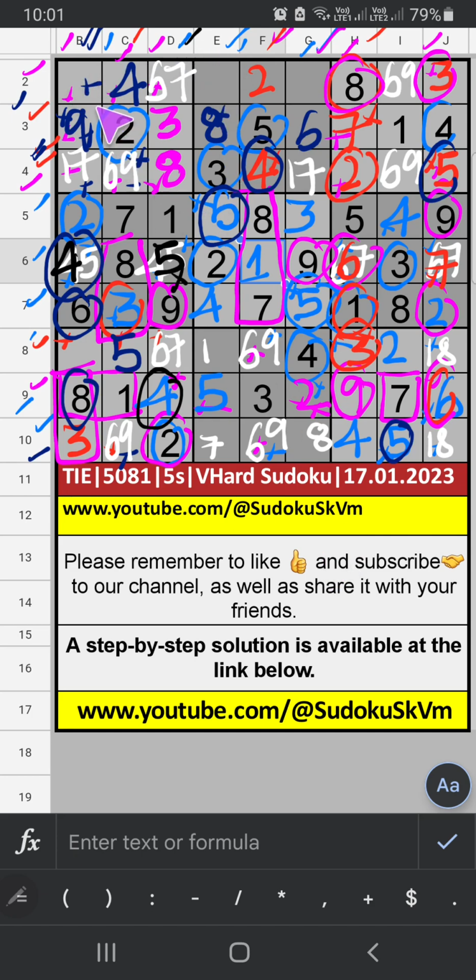First grid, we have 9, so 9 can't come in the cell, 9 is confirmed here. Then 6 is here. Then 3rd grid, only 1 number is remaining, 6. 6 is confirmed here. 2nd row, we have 6, so 6 can't come in the cell, 6 is confirmed here. Then 7 is here. 8th row, we have 6, so 6 can't come in the cell, 6 is confirmed here. Then 9 is here. Then column C, only 1 number is remaining, 9. 9 is confirmed here.